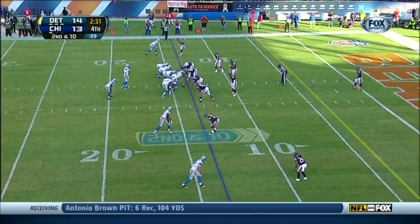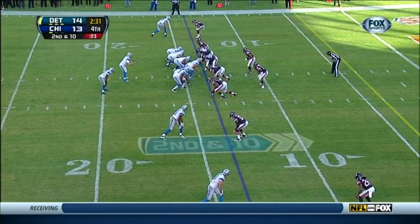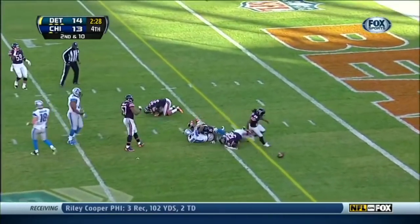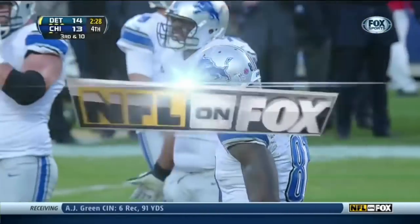Bears have 1 timeout remaining. 2:31 to play in regulation. 2nd down and 10. Stafford throws, and it popped away from Johnson. So the clock stops. That's huge for Chicago. It really is.